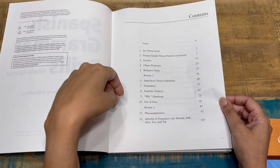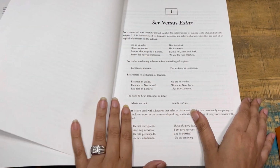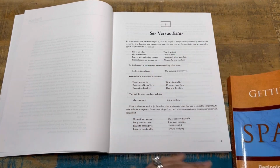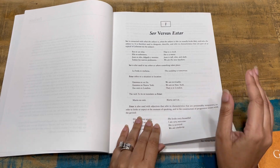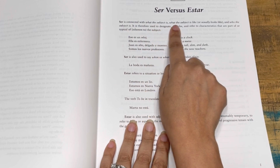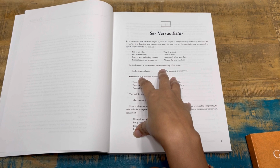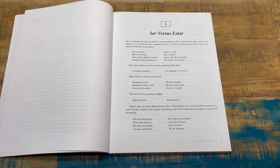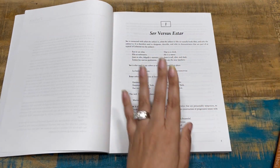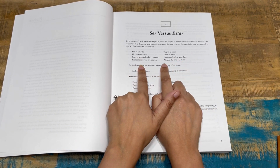Anyways, here you have the table of contents, just so you can quickly see how it flows. So here is how you would see this. This page is obviously more than the getting started book that I showed you. It goes straight into the grammar, like, let's go. So ser is connected with what the subject is, what the subject is like. It gives you the explanation straight using the Spanish language, versus the other one that starts with the English translation of the grammar component. This one just uses the Spanish word and then explains in English what it means, and then you go straight into some practice verses.